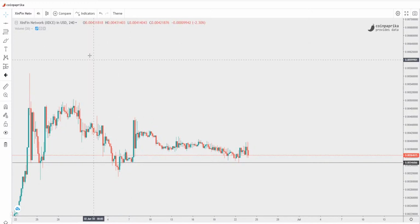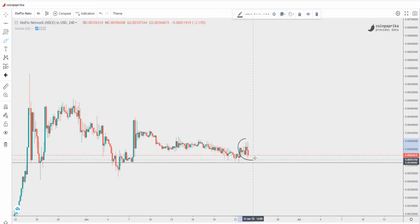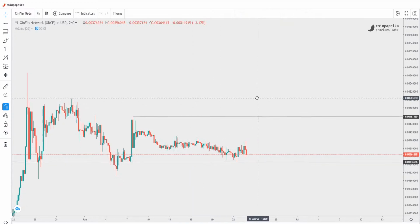And also, if this move here doesn't go any small amount up, I mean it's going to be very bearish. Let's draw a line here. That's literally the call for the wild.